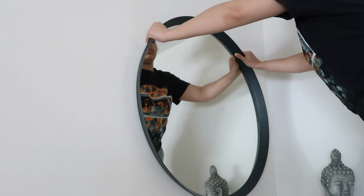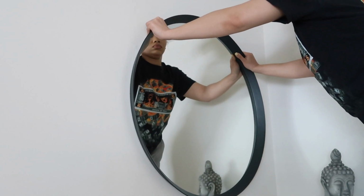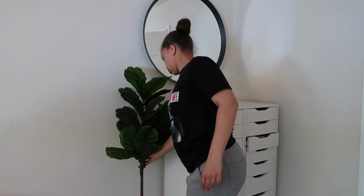So for my background for my YouTube videos, you guys saw this mirror. This is actually footage from when I first put it up, and this mirror is from IKEA. It's really nice, super easy to install and everything. So I'm gonna go ahead and put everything back together. This is maybe 3 weeks ago.